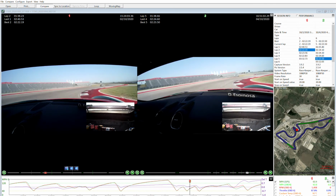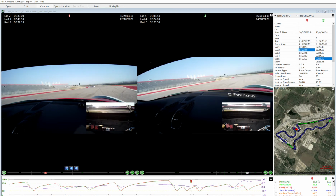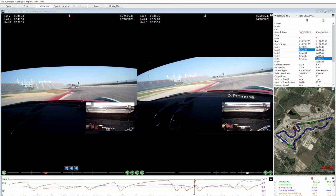The exit did improve over the course of the weekend, but as I pause it, you can tell right now I have almost 2 miles an hour, and it's really the straightaway. Again, that 300 exit speed is something I really want you to hone.